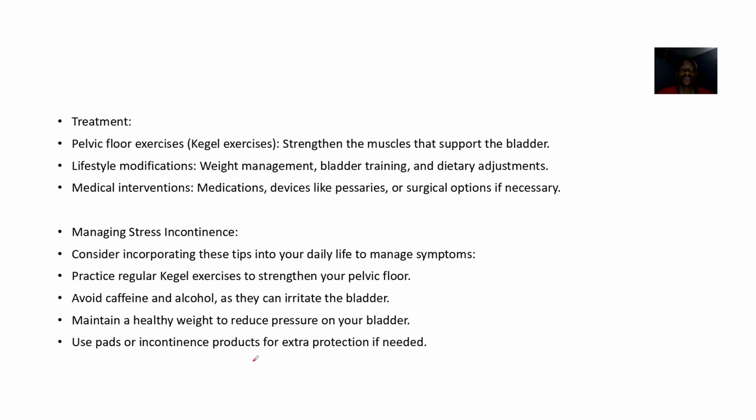Okay. So treatment is mainly what? Pelvic floor exercises, that's scheduled exercises. These ones will strengthen the muscles that support the bladder. The lifestyle modification, that's weight management, bladder training, dietary adjustment. The medical interventions like devices like what? Pessaries or some surgical options may actually be necessary.